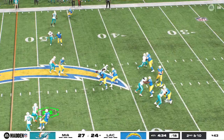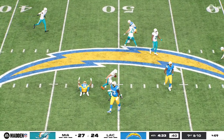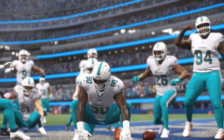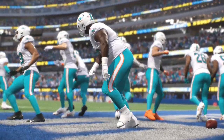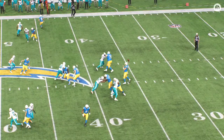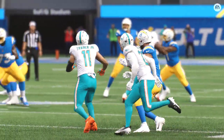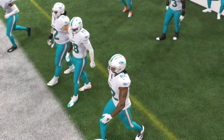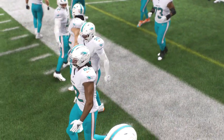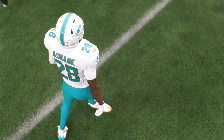Herbert to throw. He tried to fit in the slant, and it was intercepted. And the Dolphins will have great field position right around midfield. And on a possession where the offense really had their way on the ground, they got to kind of go back to the drawing board and say, is it worth putting the ball in the air? Yes, we want to generate points. We want to push the ball downfield, but none of that matters if you're going to keep turning the ball over.